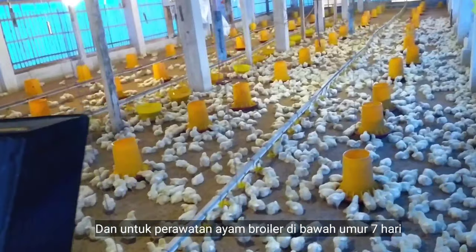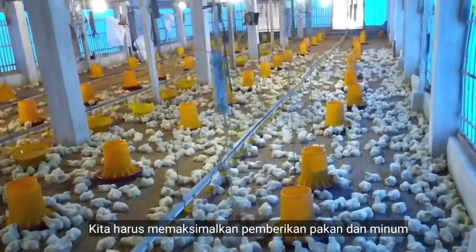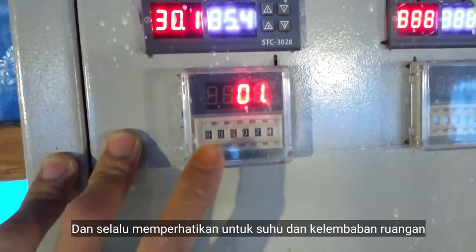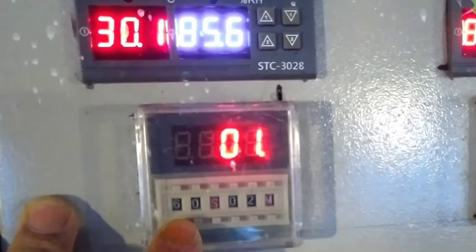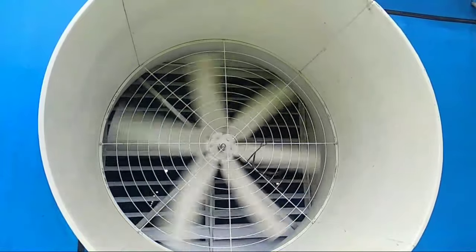And for treatment under 7 days, we must maximize the feeding and drinking, and always pay attention to room temperature and humidity, like maximizing the fan to keep the broiler chickens comfortable.